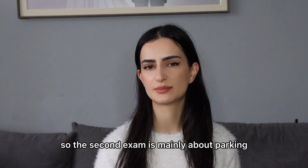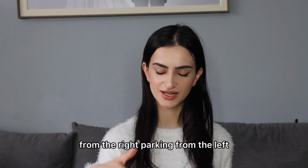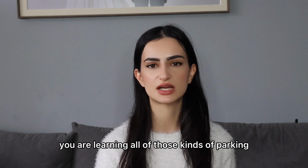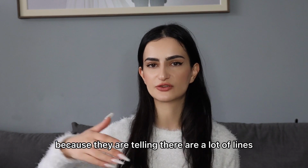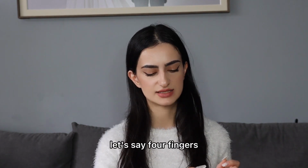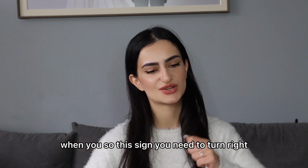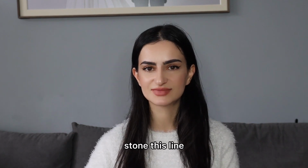So the second exam is mainly about parking from the right, parking from the left, parking from the side. You are learning all of those kinds of parking, and actually it's not that difficult because there are a lot of lines telling you that when you reach this line, or when your window is far from the line, let's say 4 fingers, you need to turn left. When you see this sign, you need to turn right, you need to get back, you need to pay attention to this stone, this line, I don't know.